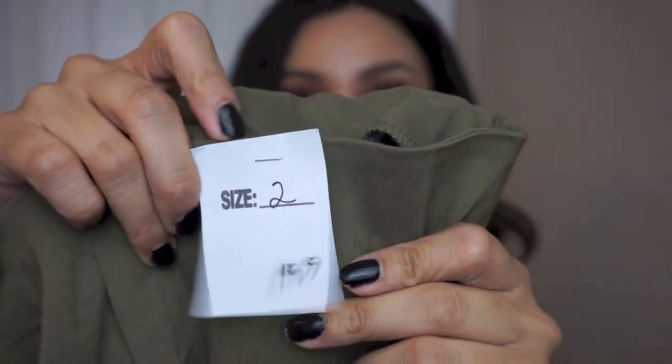And they're just flared. They have kind of like a bell bottom flare to them in the bottom. So they're really cute on. They fit me really nice on my body right now. They are a size 2. And they were $1.99. So I definitely picked this up because I just think this will definitely add. I think this is really easy to dress up and everything.